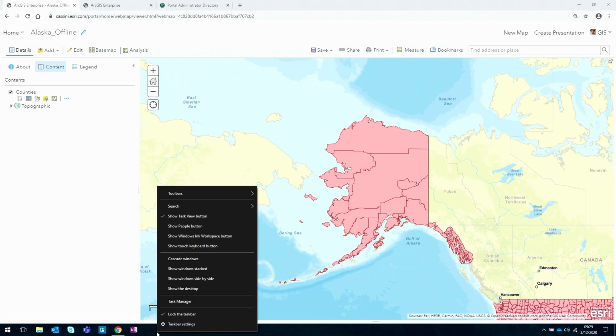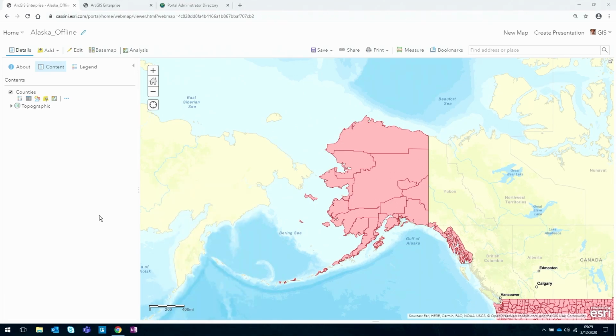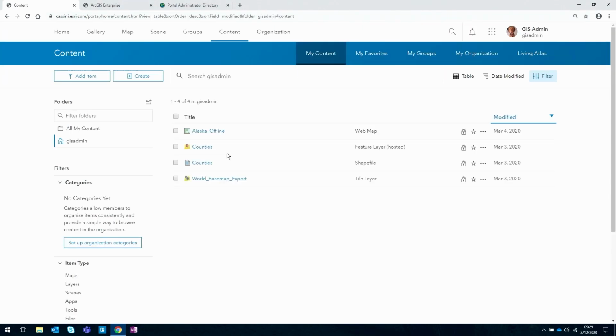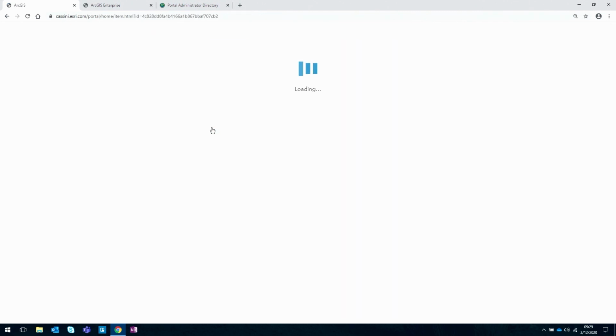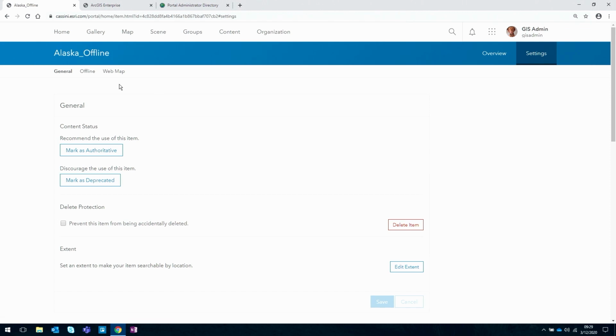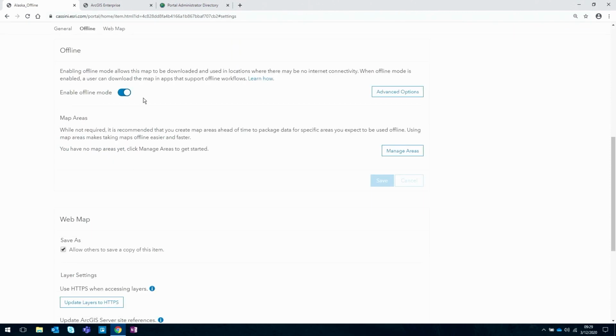All good to go. Now, if I navigate to my content, I can take a look at the item itself. Here I have the web map. I can open it up, navigate to settings. There's an offline tab here. You see, good to go. And now there's this area also for managing areas that are offline.